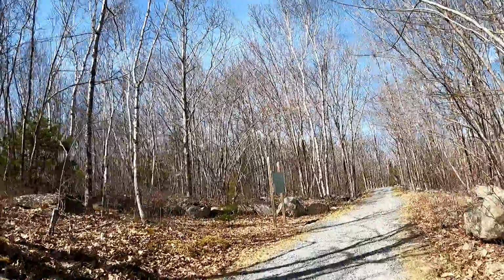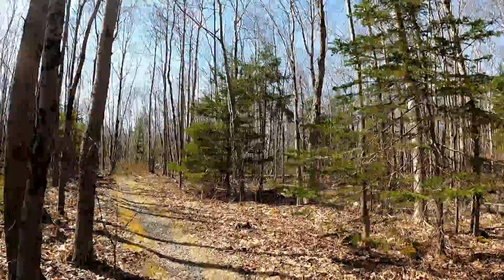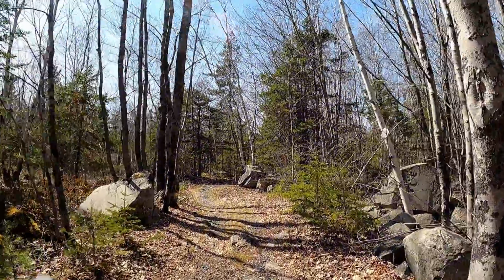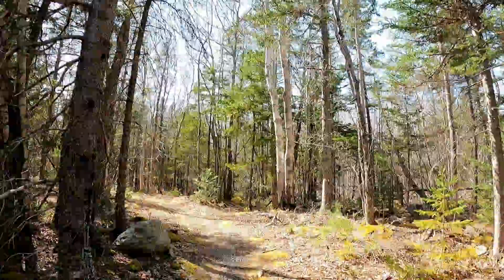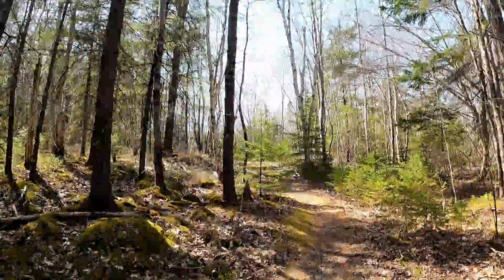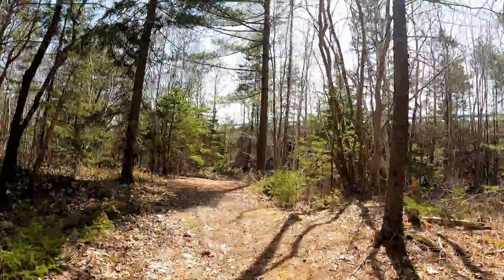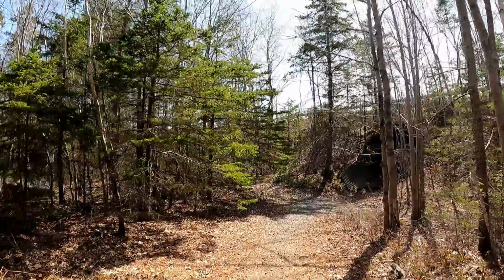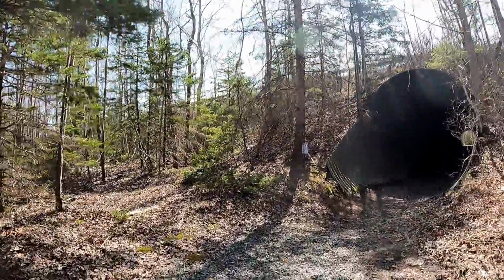It looks like the path actually splits off here. This trail isn't exactly navigable by bike, at least not easily. Well, when I'm wrong, I'm wrong. Let's see where this tunnel goes.